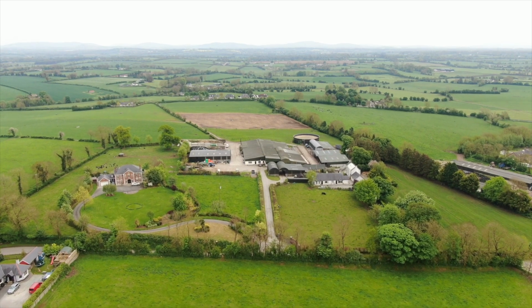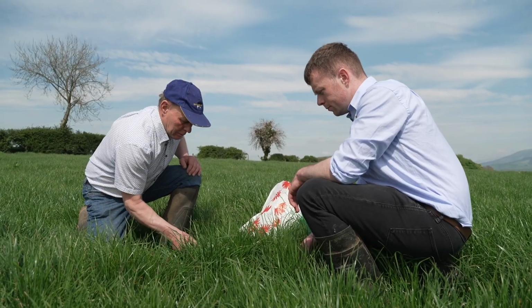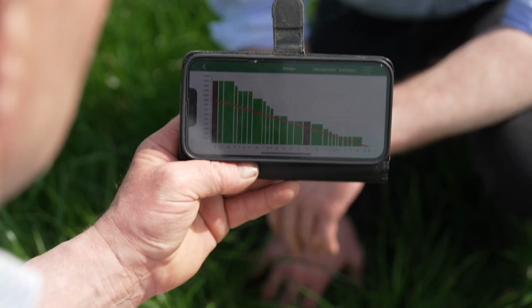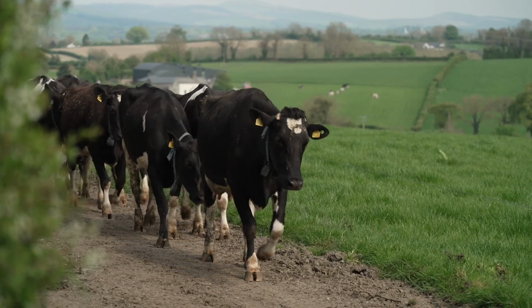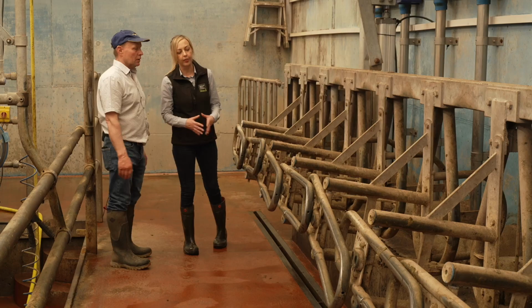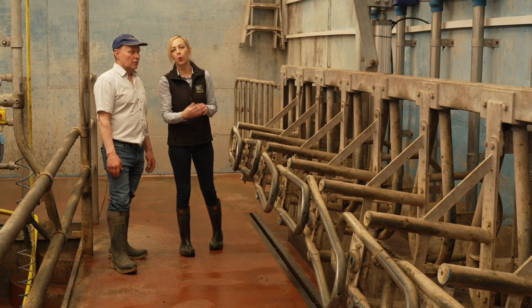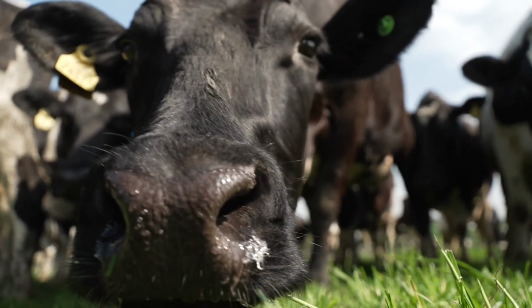We're here today on Donal Kavanagh's farm in Baltinglass. We're going to take a look at the different tools that Donal uses to manage his farm, and more specifically how he manages his grass and ensures his cows are healthy. We've got a fantastic lineup of activities and technology that is used here on Donal's farm every day, and we've many surprises lined up for you. Get ready to dive into the world of dairy.